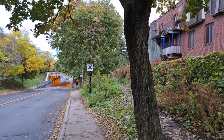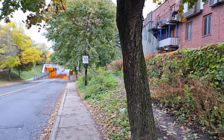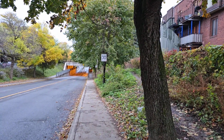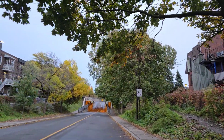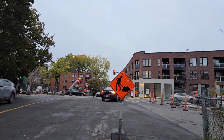So this is actually St. Margaret Street. So there's the train tracks there. There's the underpass. And if you were to go in that direction, which is south, you would eventually get to Notre Dame Street. And we'll probably see Notre Dame Street coming up here when we get to Place-Saint-Henri metro station, which is just around the corner here.